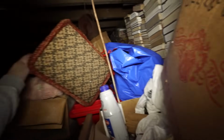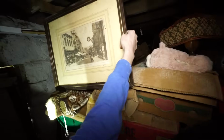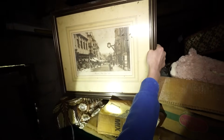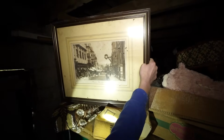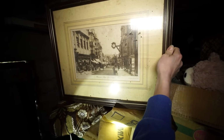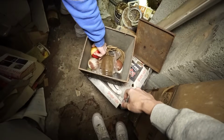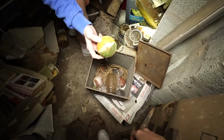Look at that. 1896. Winchester High Street. What? Yeah, no, it's Winchester. It's the old clock. Oh my God. See, what's that? An old bull in there and stuff. Look how old that looks.